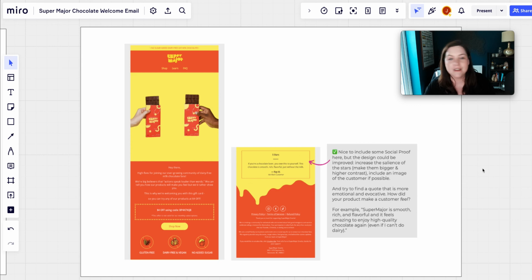Finally, after all these years of searching and being unsatisfied and trying to satisfy this craving with something that also meets your dietary needs, I would imagine it feels really good. And so get a quote from somebody that tells people how good that makes them feel. And that also gives you a little bit of insight into the quality of the product and what the product experience is like.